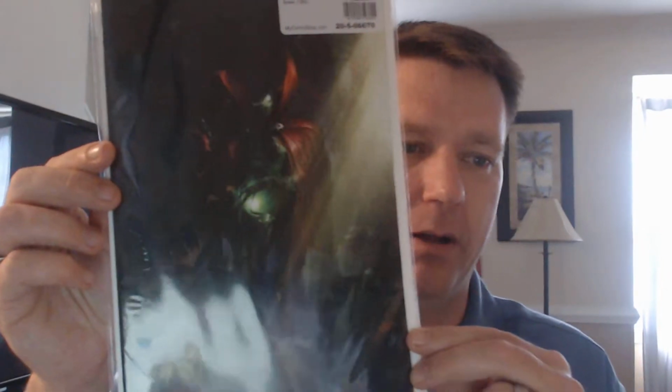The first thing we're going to talk about is this beautiful Deathstroke cover. This is Deathstroke 37, the B variant with Two-Face on the cover. This is super clean. Nice, right? So we'll set that over here. Next, we got Spawn 291, and that's a beautiful cover as well.